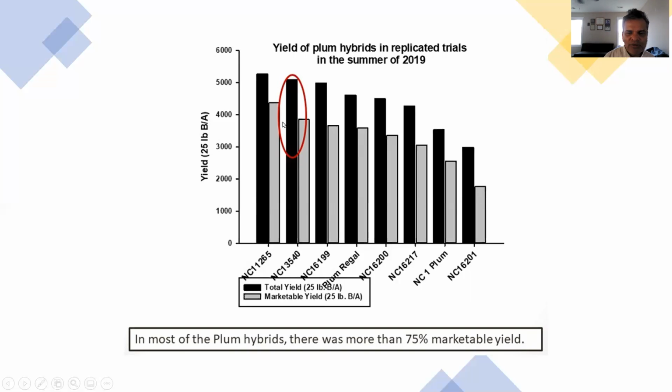One of the major points or take-home messages of this trial was that marketable yield of plum hybrids was more than 75% of the total yield. This solid bar is the total yield, and this is the marketable yield. Marketable yield in all cases was more than 75%. It means there were very few unmarketable fruits, which is a very good thing in fresh market tomato breeding.